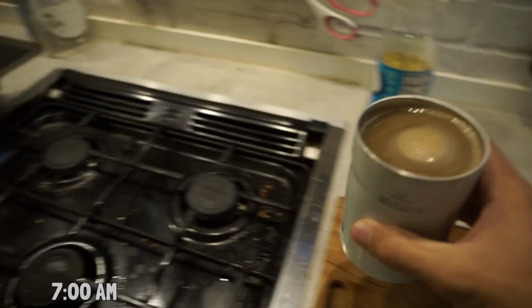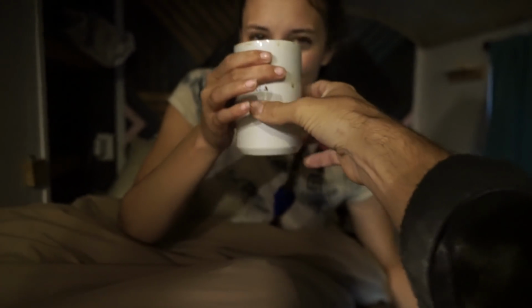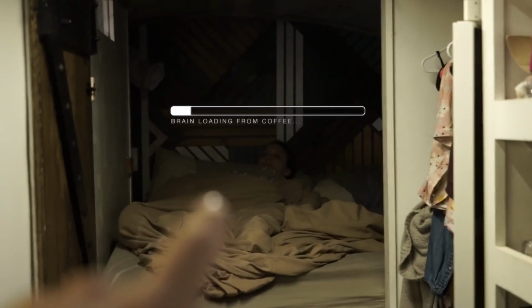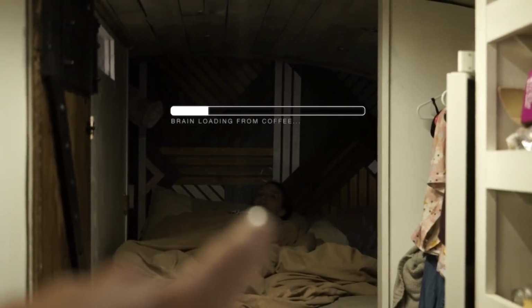First things first, I have to take care of my women. I grab Kelsey a coffee, and then we feed Pippa. Here you go, my love. Need some food? So Kelsey will stay there now for approximately 30 minutes while she drinks her coffee.